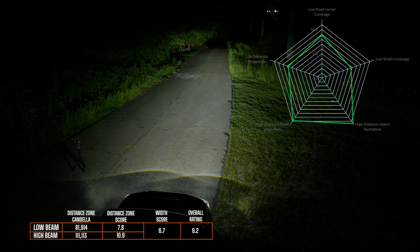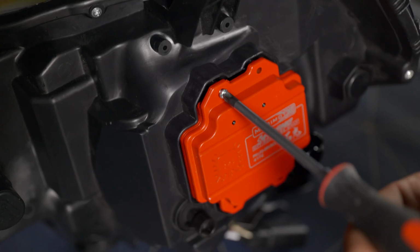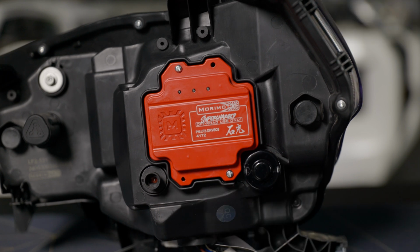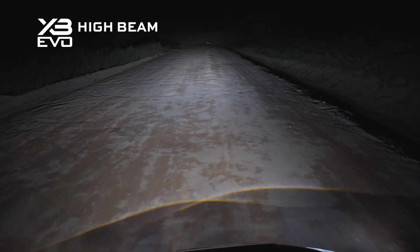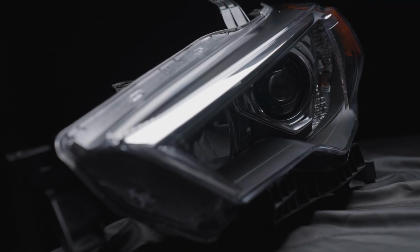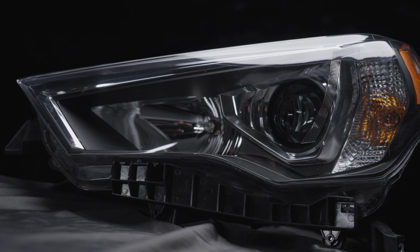It's a 9.2, the Morimoto XB headlight housing with the supercharger on the backside. And that just gives you the most usable light output on low beam, high beam to give you a good combined score. The next best headlight was literally the OEM LED. So at that point, you might as well not even upgrade your headlights at all.